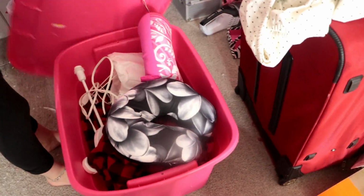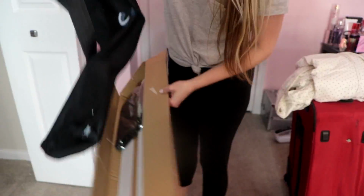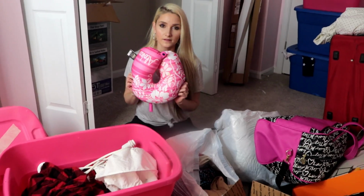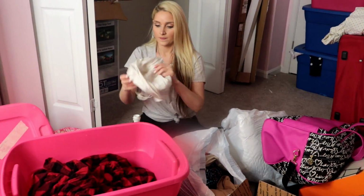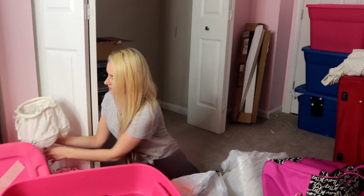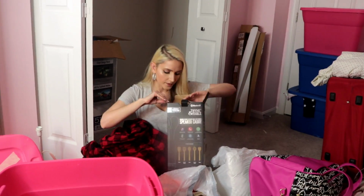Also, I want y'all to know I didn't just go throwing away a bunch of stuff. Everything that I threw away was literally stuff that needed to be thrown away, like boxes and packaging that was just sitting there. I seriously used this closet as like a junk closet. I couldn't even barely open the door sometimes. I would just open it barely and throw stuff in there. It was getting really bad, so I had to clean this thing out.